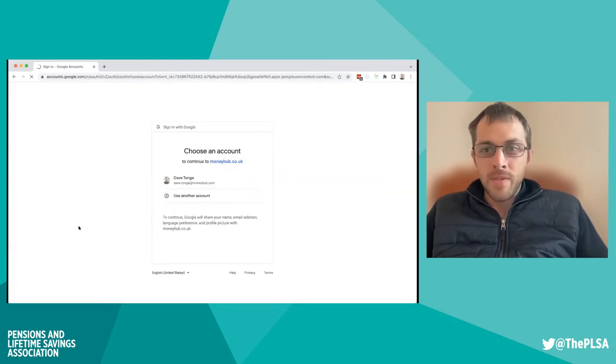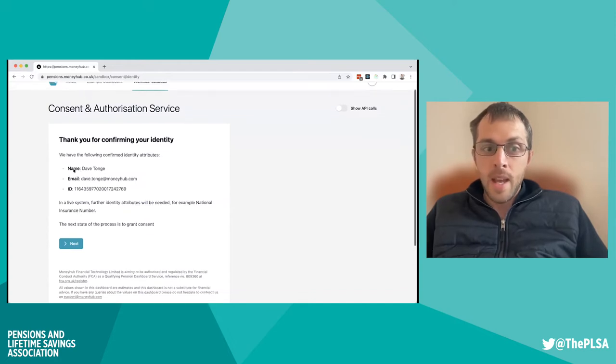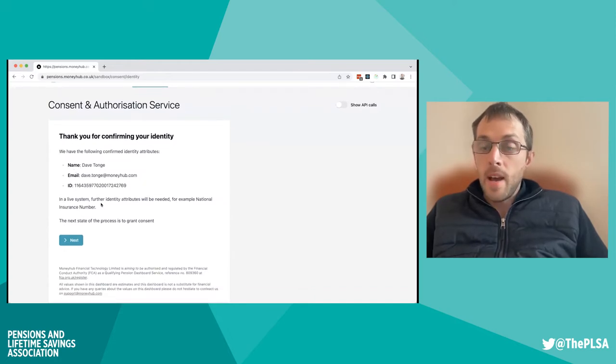Now, for the purpose of this demo, we're just using Google as an identity provider. In the production system, there'll be firms like Digi Identity and other firms who provide a really strong level of assurance of an individual user's identity. Also in the live system, as an end user, I'll need to self-assert my national insurance number and previous addresses. So that will all happen in this central place.